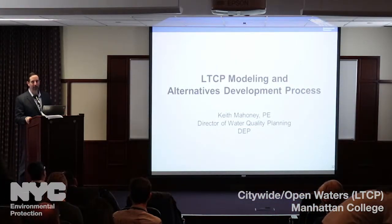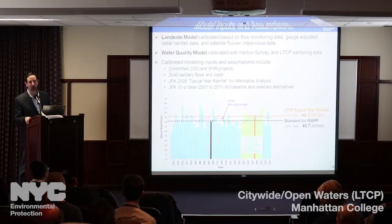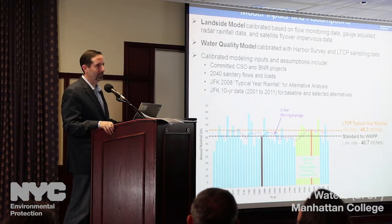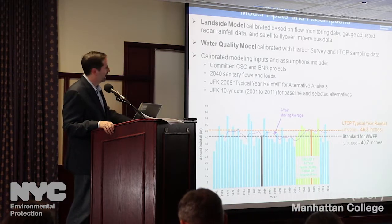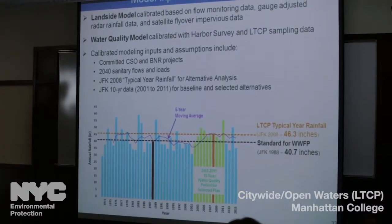The next meeting, we're really going to get into details in terms of the alternative developments, the alternatives of CSO mitigation, both green and gray. This is just a general overview. I talked about this a little earlier, so it's part of this water body watershed characterization. We have the landside models. We had them calibrated for years now, so we collected additional data. I mentioned the satellite flyover data, the flow monitoring data, along with the point source sampling. So we characterize the landside model, both the flows and the loadings.